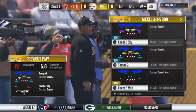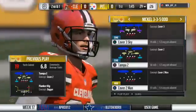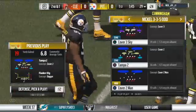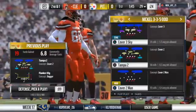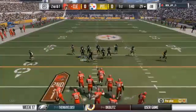Let's make this one simple. What a catch. Especially the finishing part of getting his feet in bounds. Toe tapping, and, of course, foot dragging. A little tapestry, if you will. Oh, I like it. So they complete the pass, and now they face a second down.